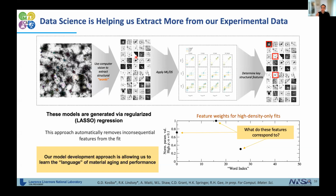So 2 things. First, transfer learning, trying to apply this accelerated aging vocabulary to actual field aged samples and seeing if it works the same. But also we can use the same approach on data that's generated through, for example, continuum simulations. And we can actually manufacture these sorts of structures and see again if they actually map to what we think.